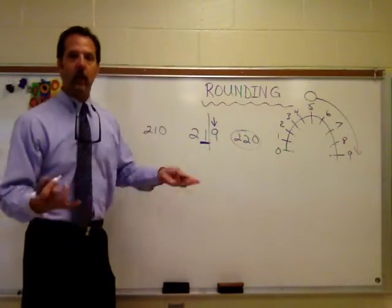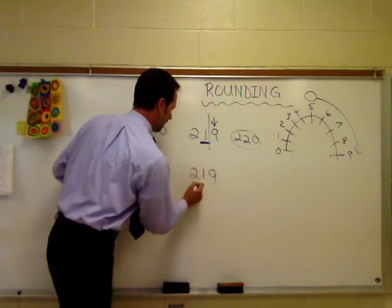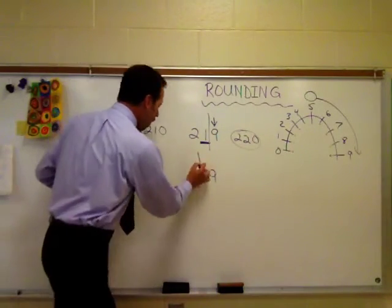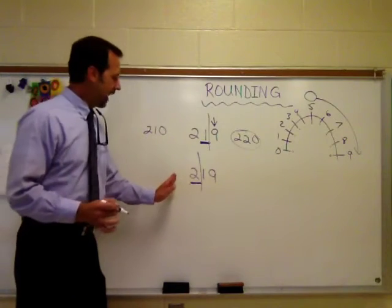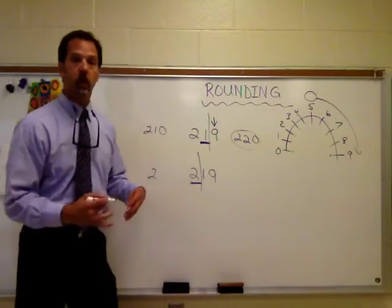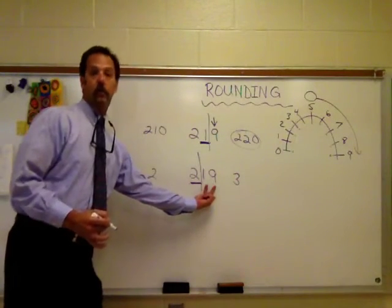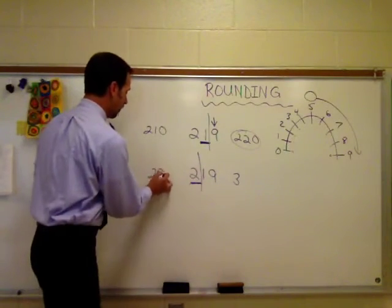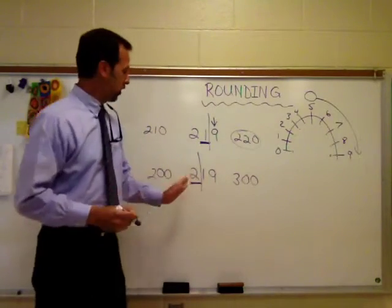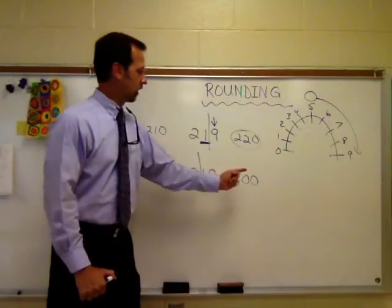Let's take 219 again and round it to the nearest 100. I find the hundreds place. I underline the 2, cut off the numbers to the right. And now I'm left with just a 2. After 2 comes 3. How many zeros do I have to put back? 2, because I've cut off 2 numbers. 200, 300. And now I know that 219 is between 200 and 300.